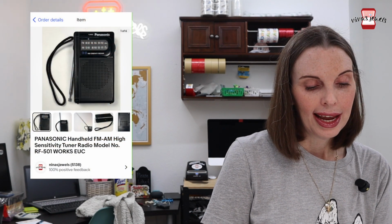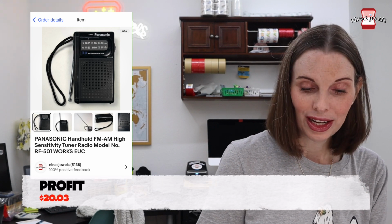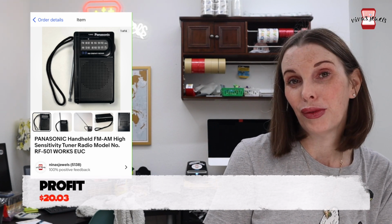Next up was a Panasonic handheld FM AM high sensitivity tuner radio. We got that at an estate sale for $5, and it sold for $34.99.